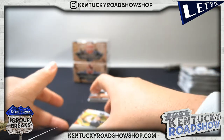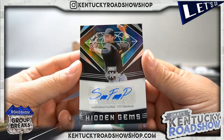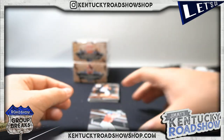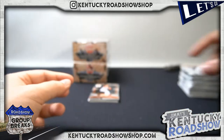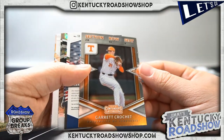This stuff's fun because there are so many random names, I like that. You don't really know what to expect. Santiago Flores. Jose Rodriguez out of 499. Evan Carter out of 999. Garrett Crochet. This kid's good. He's up in the majors already for the White Sox. He's solid. He's fun to watch.